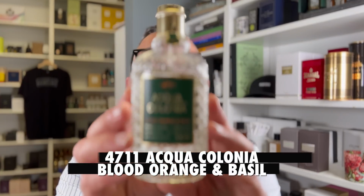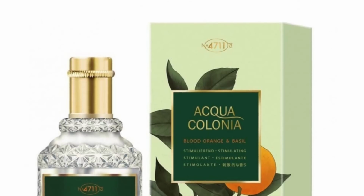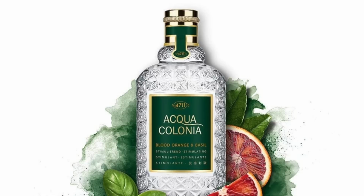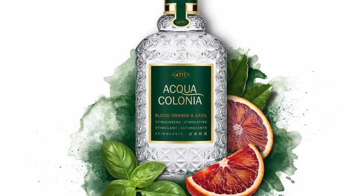The next fragrance is also a budget fragrance, and this is 4711's ACQUA Colonia collection. It's blood orange and basil. So this one is kind of like a similar idea to the Mandarin Basilic from Guerlain, but this is an eau de cologne, so you're going to have to spray liberally. But the smell is really realistic, and I love that about this particular fragrance. But it's very simplistic. You can totally overspray this stuff, and it's not going to overwhelm or turn off anybody around you, because you're going to smell the realistic smell of the blood orange and the basil note here.